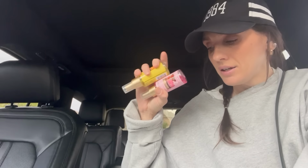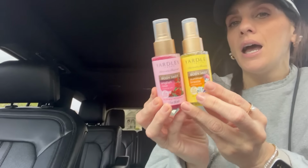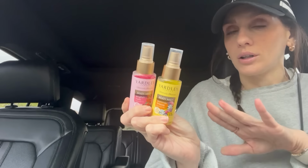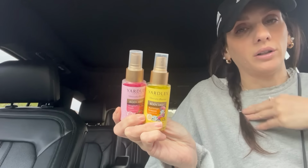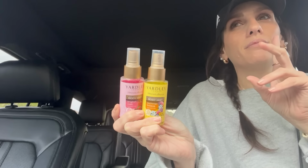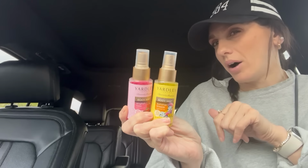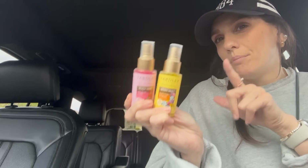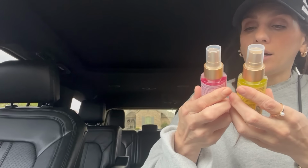Now these two items, I don't think you guys saw in the clips, but I've actually been looking for them for a minute. I had no idea that Yardley was putting out sprays now. Up until this point, I thought Yardley was strictly soap. I think I've seen them do some type of pump hand soap and maybe a body wash. But I recently saw someone show these on TikTok and I was like, huh? So I had to find them for myself.